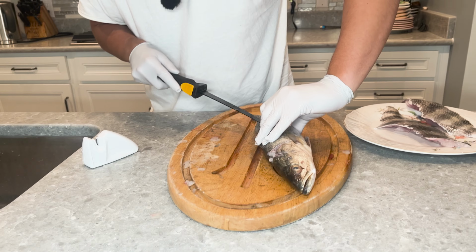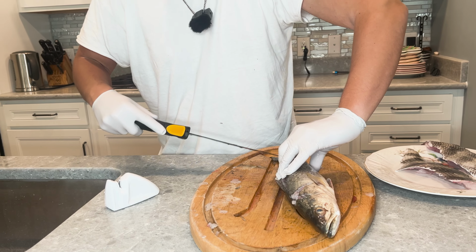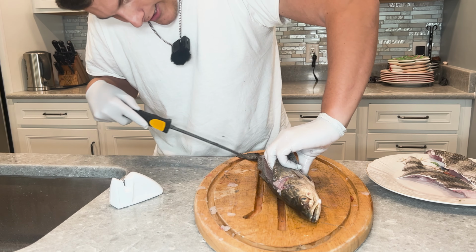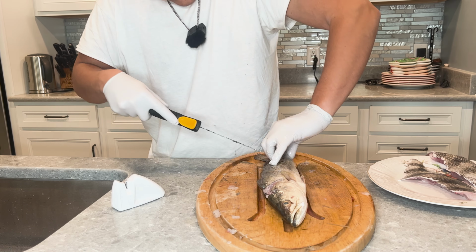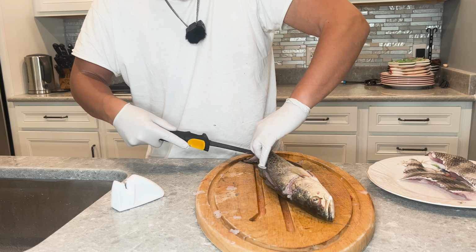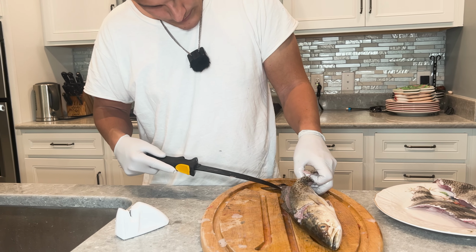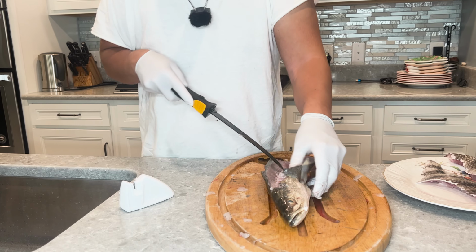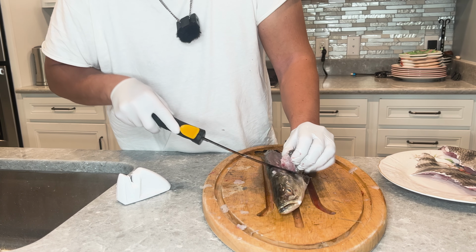We're just gonna keep working along right here, just making our cuts. You fillet every fish basically the same for the most part. So we got it opened up, separated a little bit. You guys could see in there. We're doing a pretty darn good job, if I say so myself. But the only thing I will say when it comes to filleting a trout is when it comes time to take that skin off, it gets super annoying. So you guys will see that here very shortly.